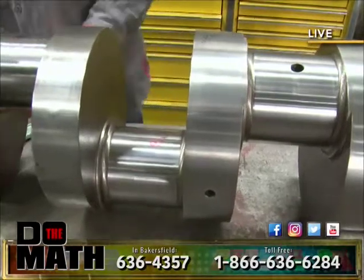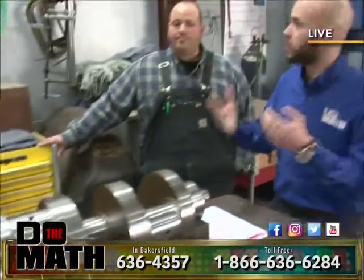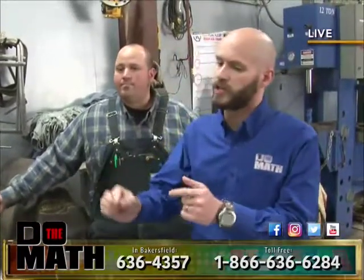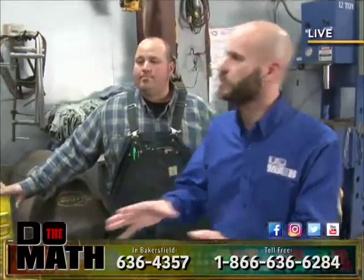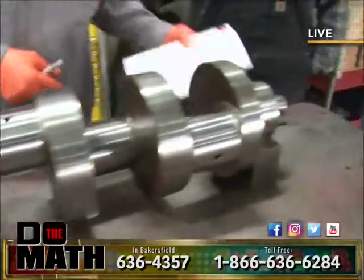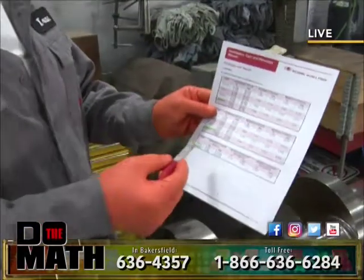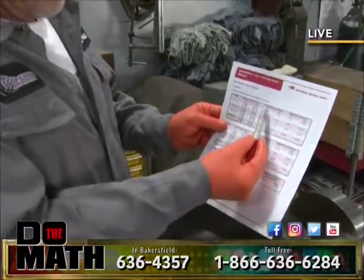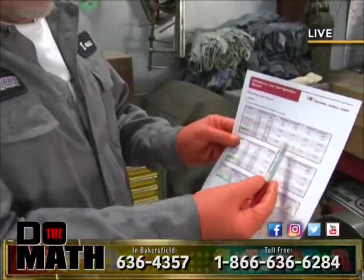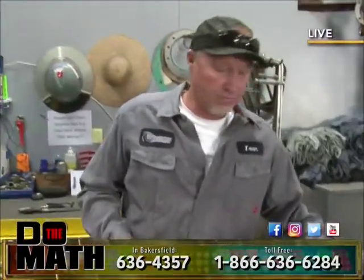So you guys are in the business as well of taking old pieces and making them newer again. And one of the things you do is, like you said, you measure exactly how much of the original piece has been worn off through the years of wear and tear. Yeah, so from the manufacturer, we'll get a piece of paper that says that this should be a certain size, and then it'll give us a minimum clearance and a maximum clearance in both inches and millimeters. So it's kind of good to know both sides.